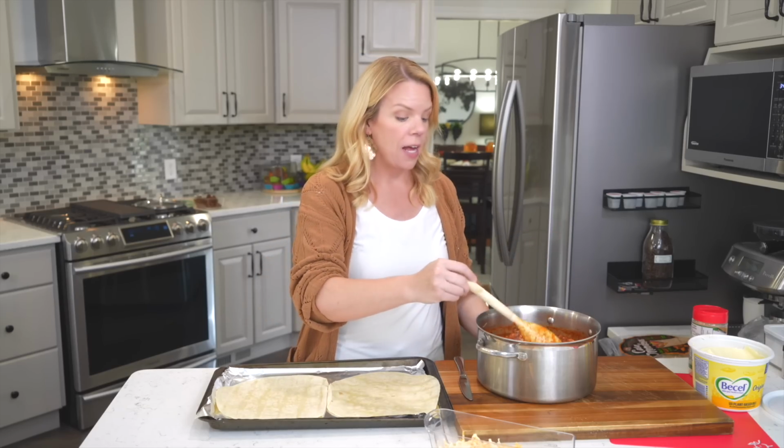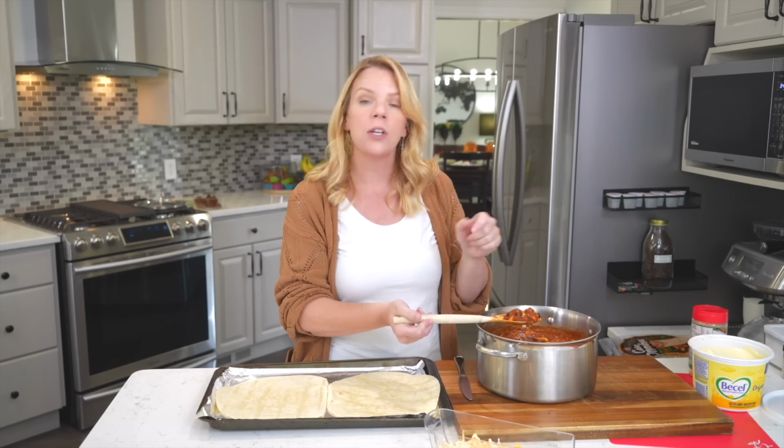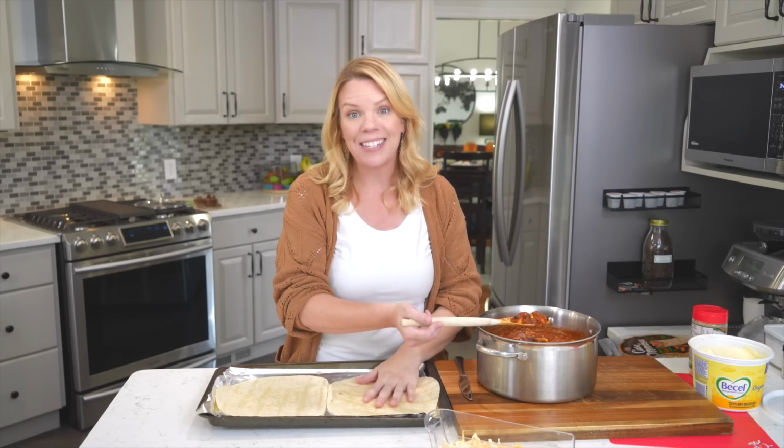This is why I love this so much. Not only is chili and toast one of my absolute favorite meals, but the leftovers is one of my kids' favorite meals, and that is chili cheese quesadilla.